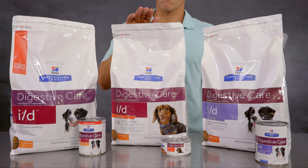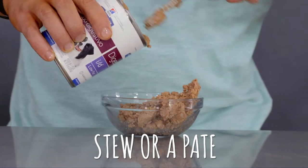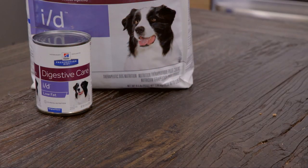And if you're in the market for canned food, they have recipes to match the Prescription i/d Original, Stress, and Low Fat. These canned recipes come in either a stew or pate and are complete and balanced, so feed them as a meal or add it to your dog's kibble. Well, it looks like Hill's digestive recipes can help turn that tummy's frown upside down.